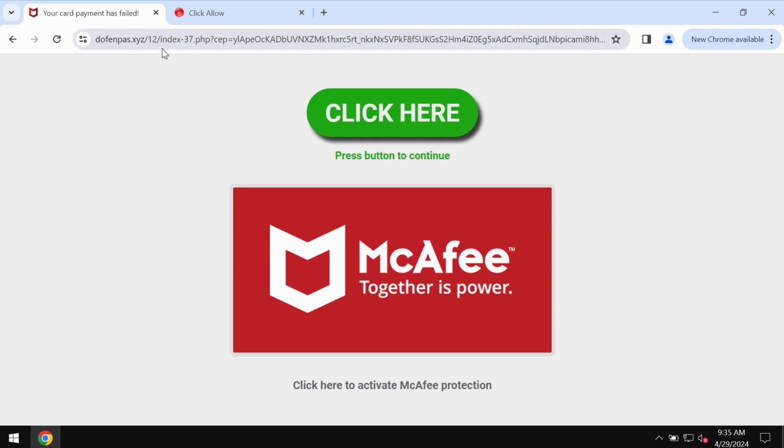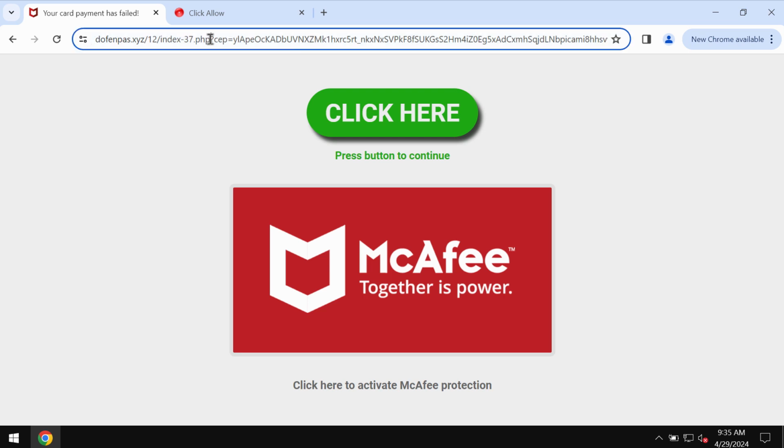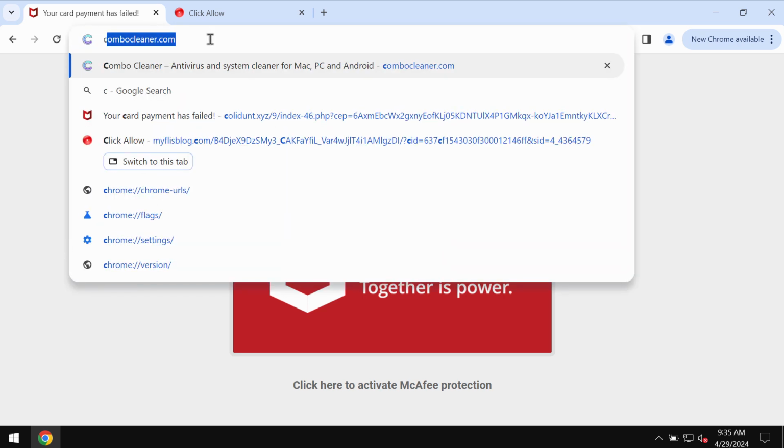Dofenpas.xyz tries to make you really scared about the condition of the computer in order to make you download and install certain potentially unwanted applications. But if you see these pop-ups, you need to disregard whatever they tell you. Just leave this deceptive page.